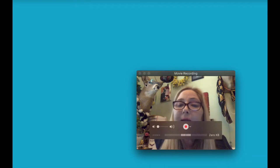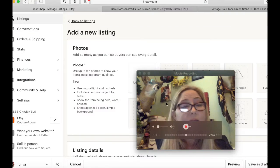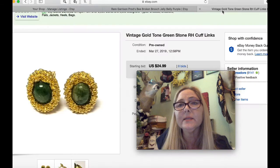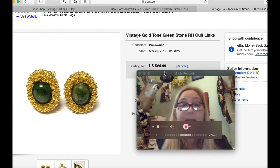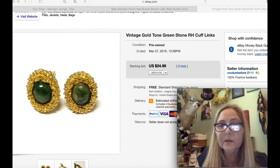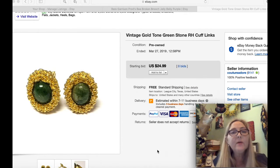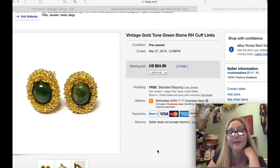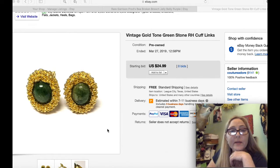So let me show you guys my listing here on eBay. I actually just ended the auction, and now I'll be relisting it here in a minute as a buy it now. Let me see if I can make this smaller. I'm going to be relisting them for $39.99, and I'm going to do free shipping on this. So here is my listing.